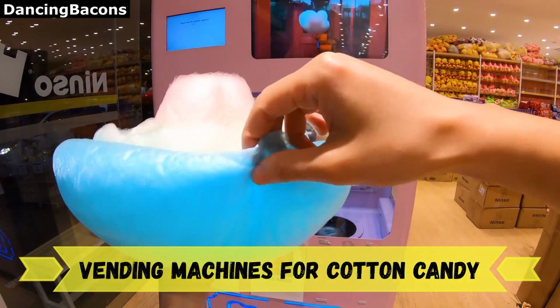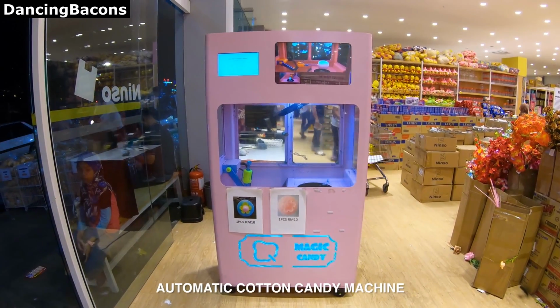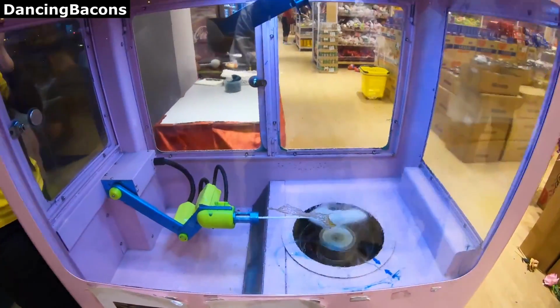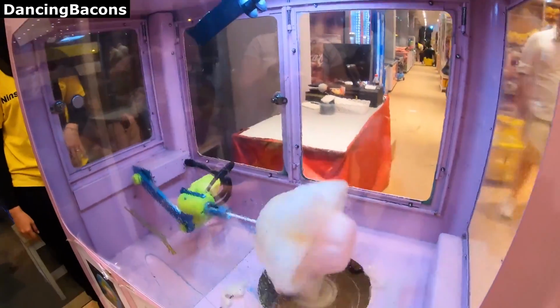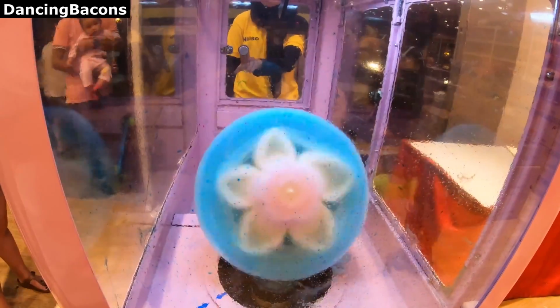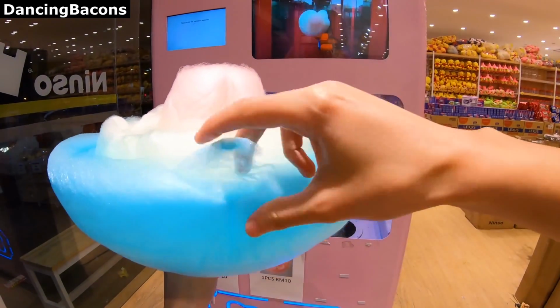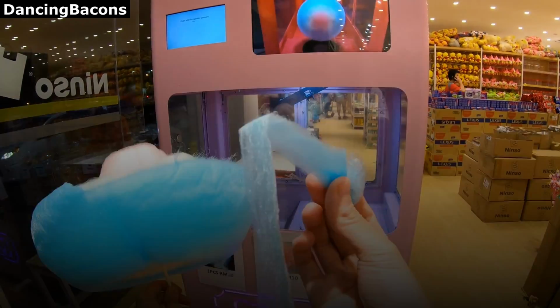Vending machines for cotton candy. If you're looking for a business option with minimal investment, pay attention to cotton candy, a high-margin product that has been proven over the years. To differentiate yourself from your competitors, make cotton candy in the form of different figures or flowers. And to automate the process and generate passive income, use special vending machines, which will do everything for you.